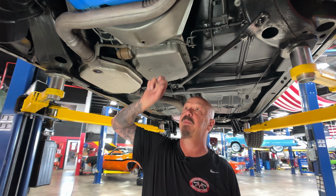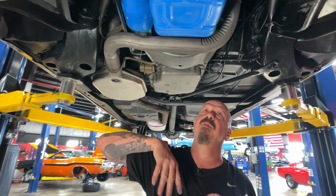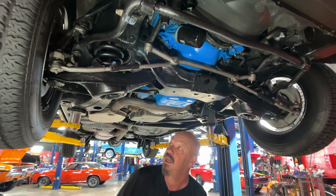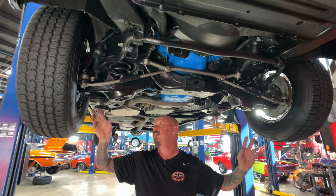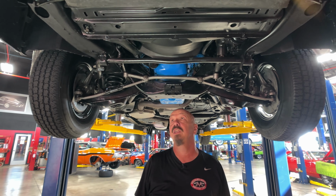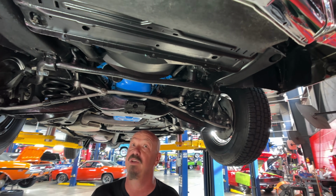Looks like they painted up the pan here. They definitely painted up the bottom side of the motor. Everything under here is still looking clean. Our guys will check out the steering gear. Our guys will check out the brake pads. Everything up here is looking good. I mean, the front frame horns are nice and straight.